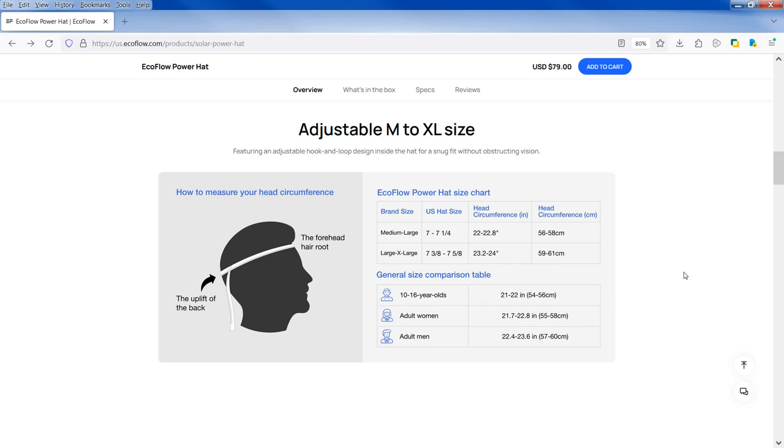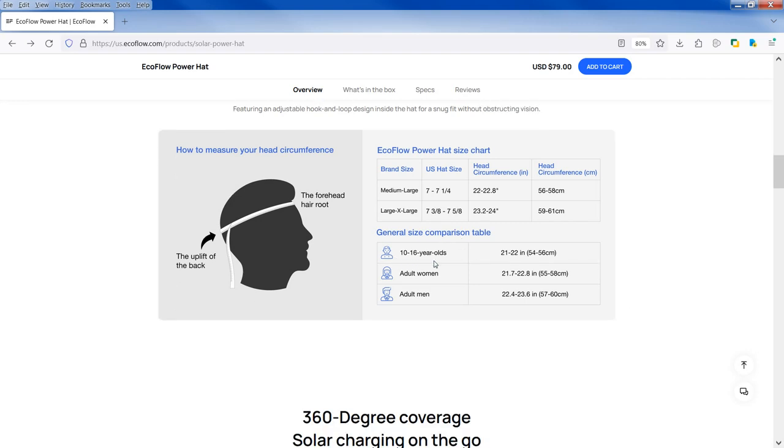But this would be a little bit different because you have to have it fit a little bit better. But you do have that little string, so that helps. So here it gives you an idea. 10 to 16-year-olds have this big of a head. Adult women have this big of a head. And it looks like men have the biggest head of all. So we win. Woohoo! First place.